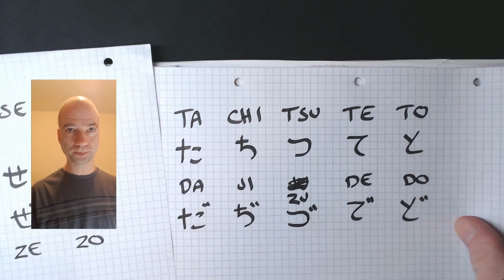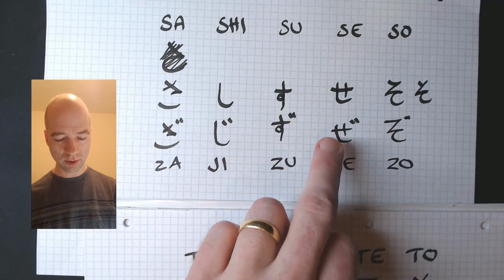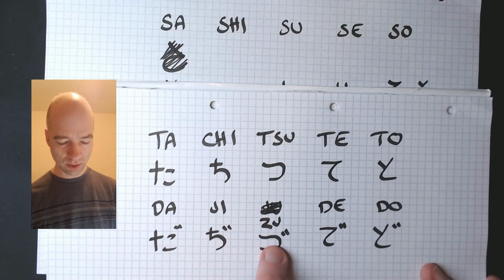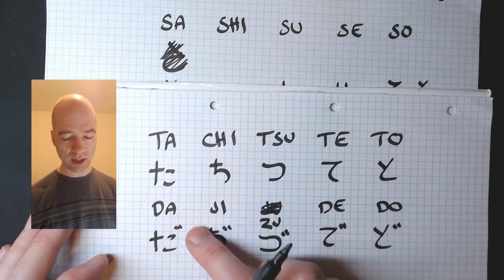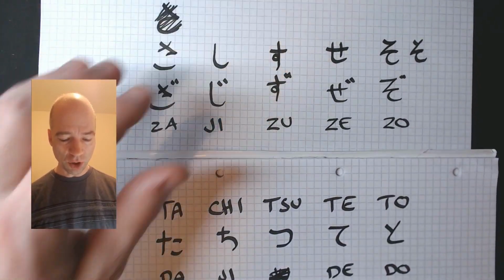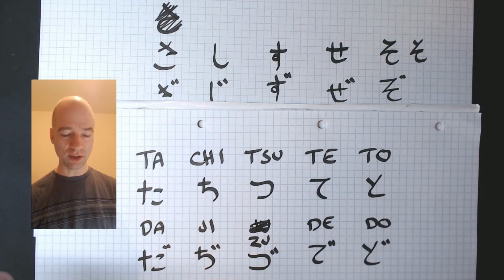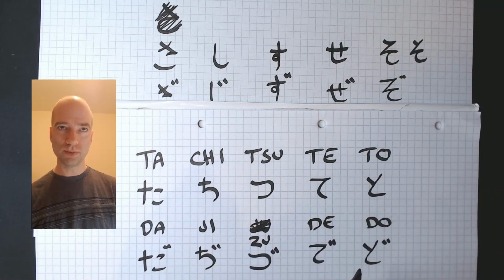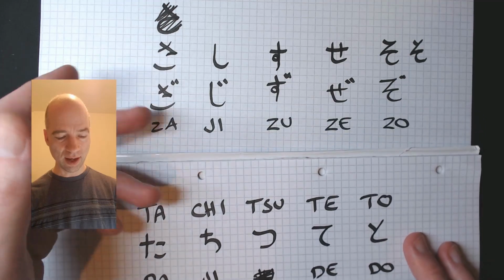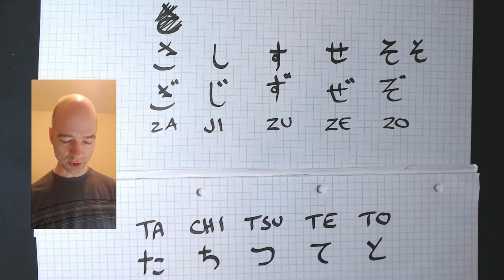So we got sa, shi, su, se, so, za, ji, zu, ze, zo, ta, chi, tsu, te, to, da, ji, zu again, de, do. And of course, even though these characters sound exactly the same as the ones up here, they are used differently, because very often when you have the voicing of a character with the diacritic mark, it is because a sound has changed based on its environment. So a word that is written with sun, for instance, might get voiced to zan based on a phonological environment, and so you would use the different characters depending on what is changed.